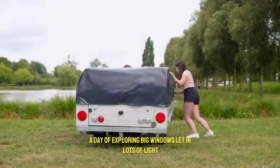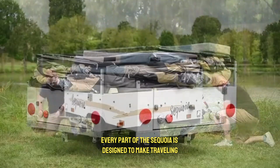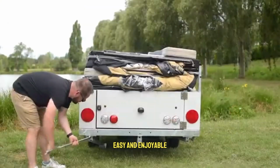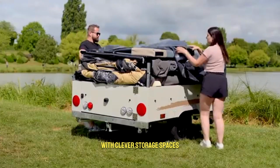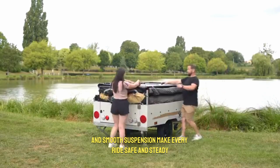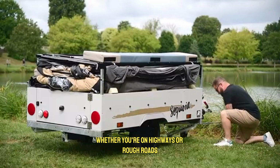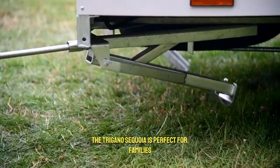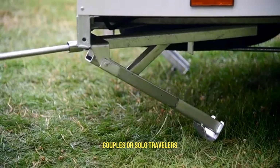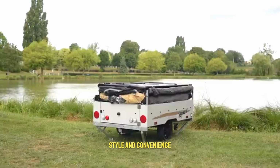Big windows let in lots of light and give you amazing views wherever you stop. Every part of the Sequoia is designed to make traveling easy and enjoyable, with clever storage spaces and energy efficient systems that let you camp off grid comfortably. Its strong build and smooth suspension make every ride safe and steady, whether you're on highways or rough roads. The Trigano Sequoia is perfect for families, couples, or solo travelers who want a mobile home that combines comfort, style, and convenience.